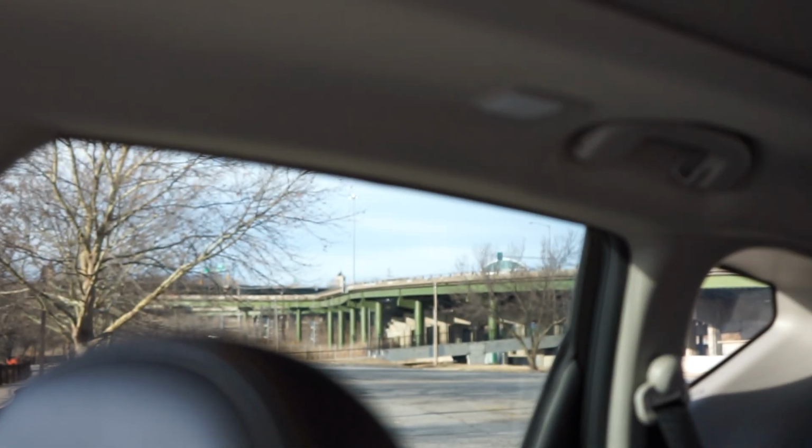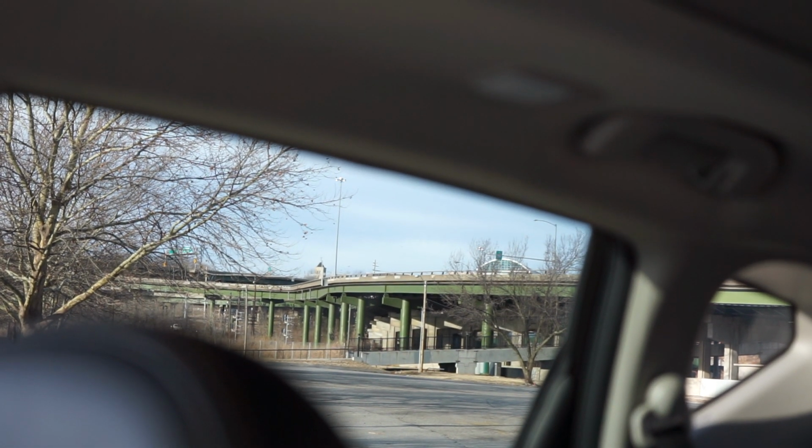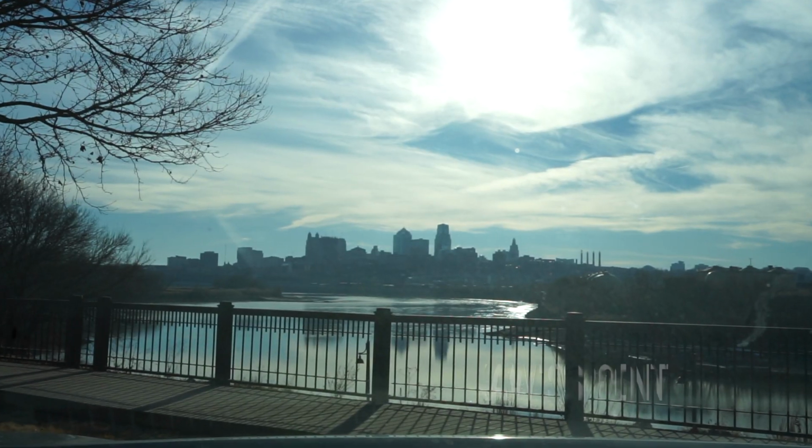I don't know if you can see back here. This little area right here is where I had to drive under. I was a little bit afraid that maybe I was going the wrong way or going somewhere I wasn't supposed to. But there's a sign that says park hours, so I guess I'm in the right place. So I'm going to show you my view now.